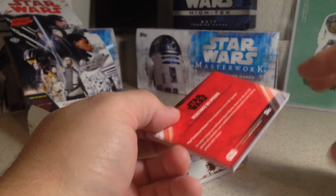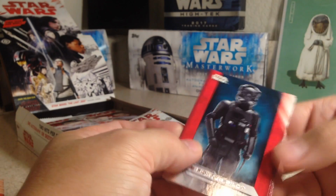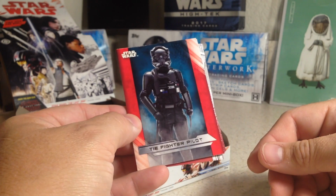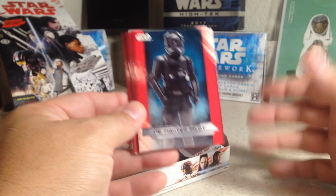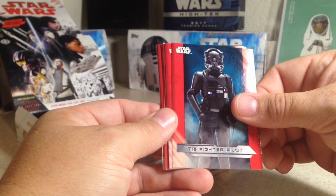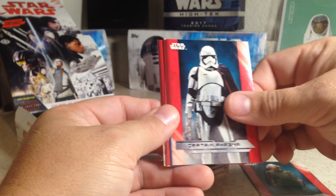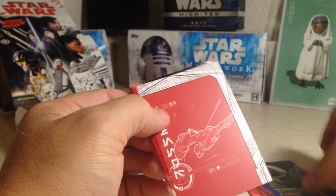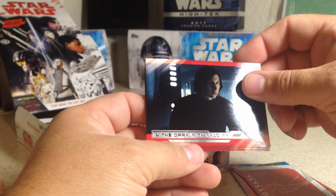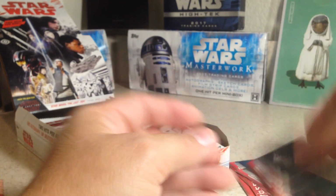The Force Awakens autograph list was a little dry, I thought. A lot of guys that were only in the movie for just a few seconds. So I'm hoping that I get somebody that had some lines at least in the movie. TIE Fighter pilot, Admiral Ackbar, Captain Phasma. She has autos in this. A blue Caretakers, blueprints, In the Dark with Kylo Ren, Resistance Cruiser, Resistance Ski Speeder.